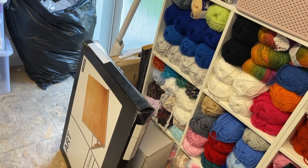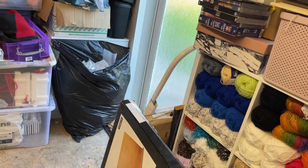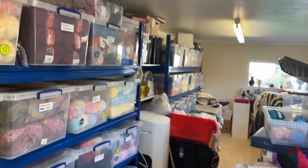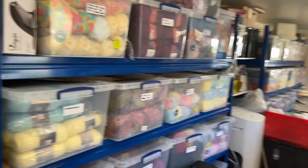This is an artist's easel thing. I used to use it for crocheting, believe it or not, because there's nothing worse than when you're sewing something up and you have to keep bending. So I put it up on that, because it's like a slant, and then I can sit there without bending my neck, getting a stiff neck, and do my sewing up.